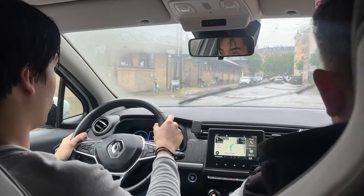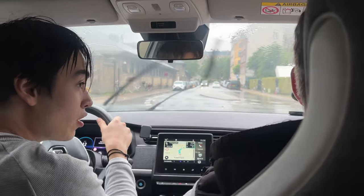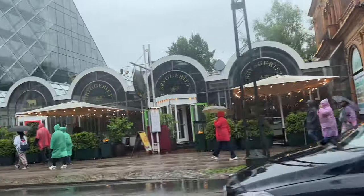Brand, is your first driving in Europe? No, you have to be careful of the bikes. Be careful. There's a lot of bikes here, huh?